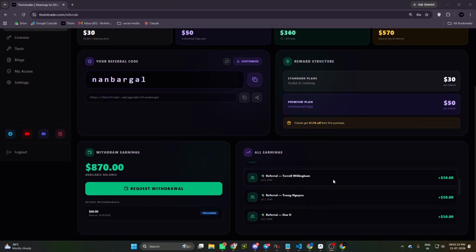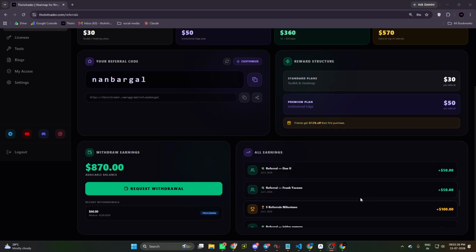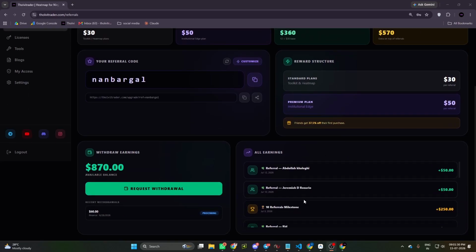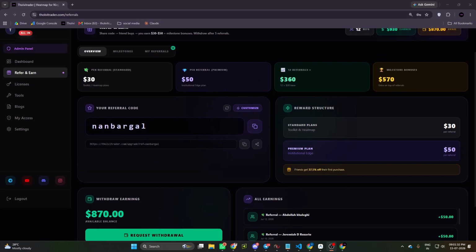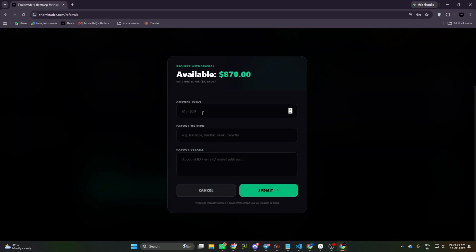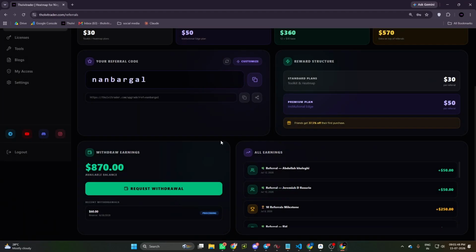Track all your referral earnings in one place. Instantly view your referral commissions, milestone bonuses, total rewards earned, and your available withdrawal balance, all updated as your referrals grow. After completing 5 successful referrals, the withdrawal option becomes available. Simply click Withdraw, enter the amount, choose your preferred payment method, provide your payout details, and submit your request. Our team will review it within a few hours and process your payout.